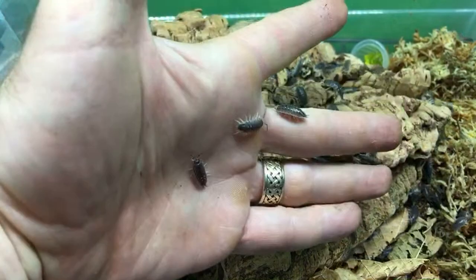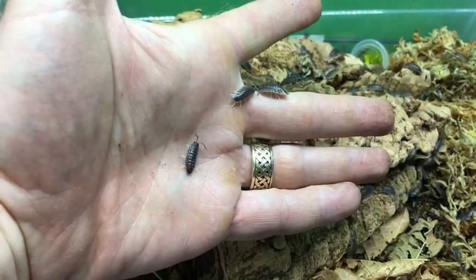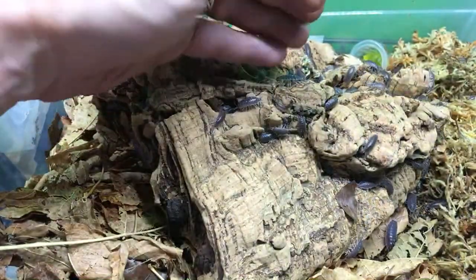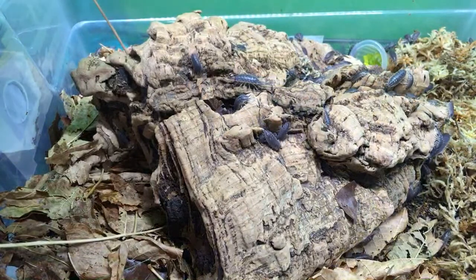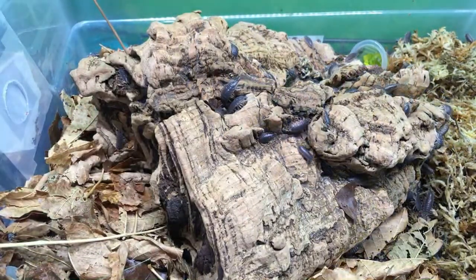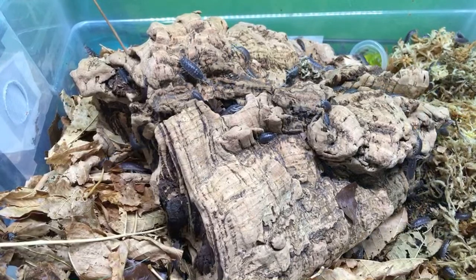They're actually trying to eat me. The one that's on my finger, I can feel it nibbling on my skin. This species is a protein craver. They really, really go after their protein, like Porcellio leavis does and some others. A lot of the Porcellio species are really protein cravers. This is illustrative of that fact.